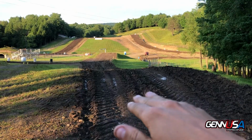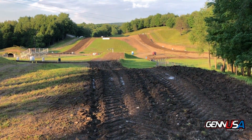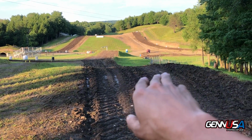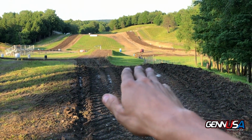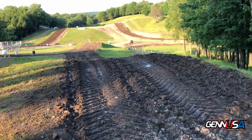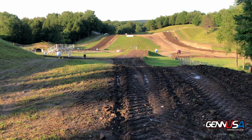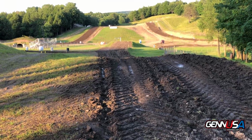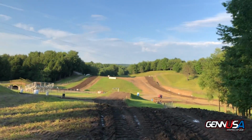Double into there, and then it looks like a couple whoops, and they're actually usually pretty tricky to get through. And then we join the amateur track, or the rest of the pro track here, whatever you want to call it, into the rest of the section. This probably adds, I don't know, maybe 15 seconds to our lap, but not every track has a pro section.